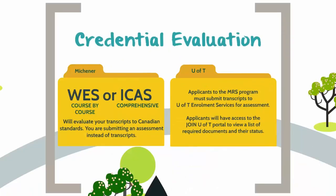Okay, credential evaluations. The Michener folder on the left, you can see we accept only two types of credential evaluations, WES or ICAS. Let me just reiterate, these are only required for applicants who had their post-secondary education conducted outside of North America. We do need you to submit one of these evaluations. We will not accept your original transcripts or grade certificate examination marks directly from those countries, nor will we accept translated copies of those transcripts.